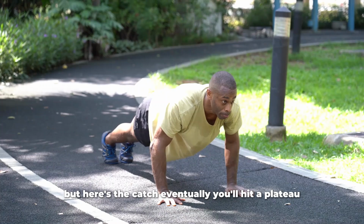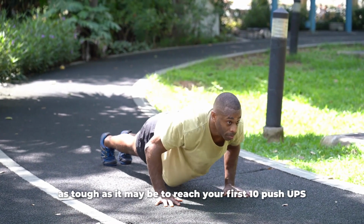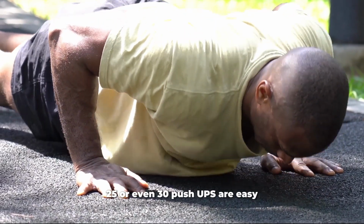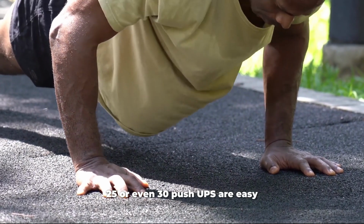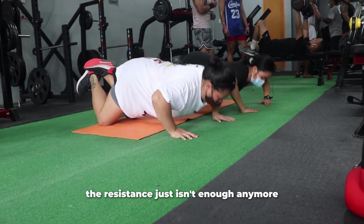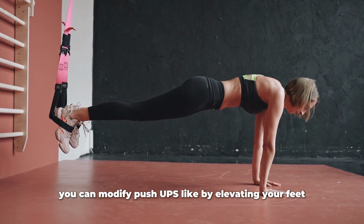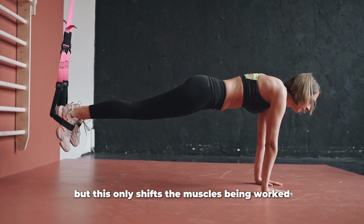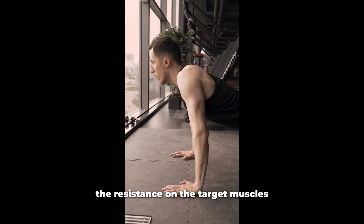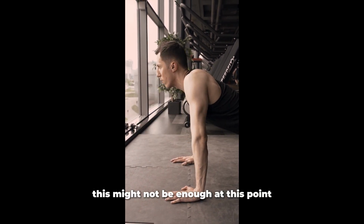But here's the catch: eventually, you'll hit a plateau. As tough as it may be to reach your first 10 push-ups, when you get to the point where 20, 25, or even 30 push-ups are easy, you'll run into the same problem we saw with jogging. The resistance just isn't enough anymore. Of course, you can modify push-ups, like by elevating your feet, but this only shifts the muscles being worked rather than increasing the resistance on the target muscles. If your goal is to build your chest, this might not be enough.